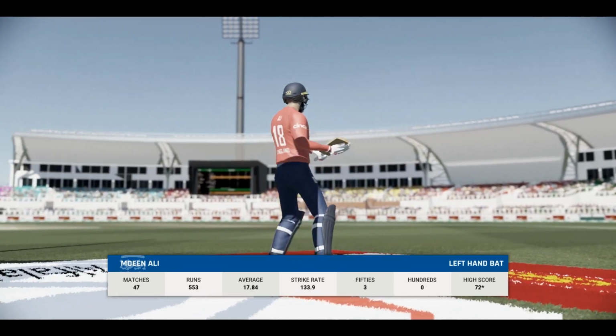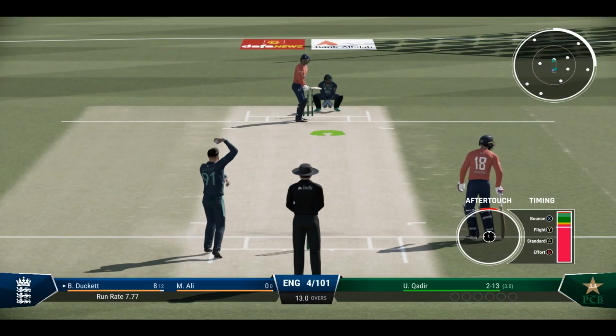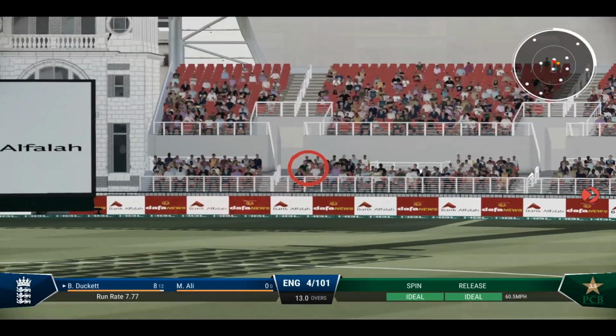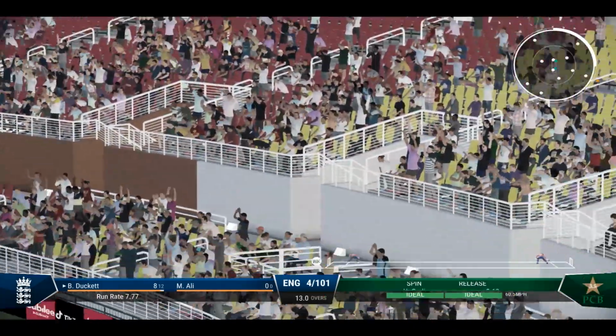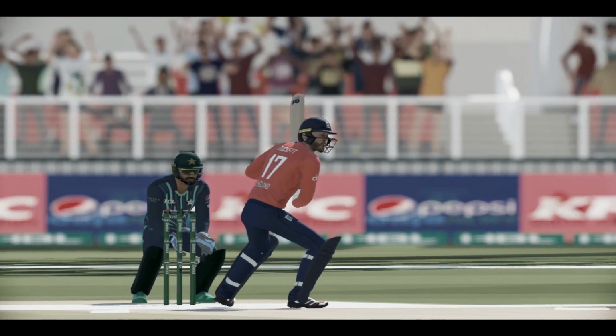With the fall of that wicket, the new batter comes out to the crease. They're quick to take guard and face up. Yes! Good bit of timing there. That was timed very, very well. Great shot, driven down the ground and flew over the boundary.